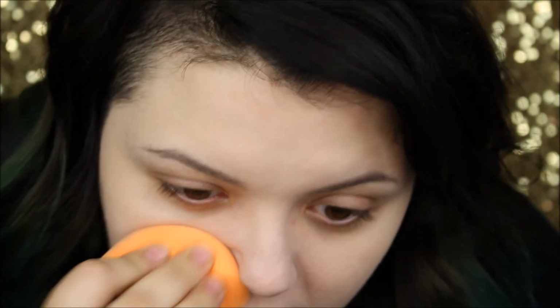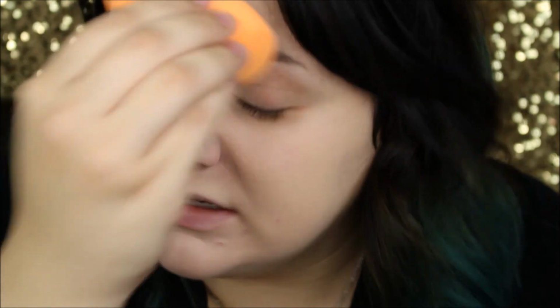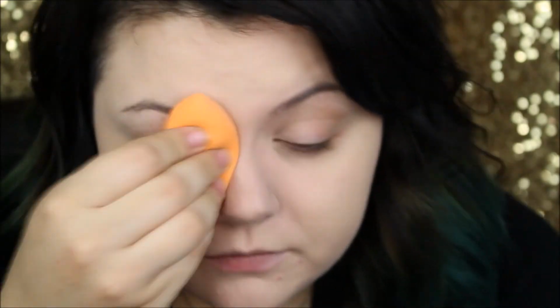I'm just taking extra product and putting it in the areas that I think need more coverage on my skin and that I have a lot of redness or imperfections. I actually think it takes a fraction of the time that using your hands does. And I intentionally avoided my under eye area and my lid area because I'm going to use an eye primer on my lid and I'm going to conceal my under eyes later.